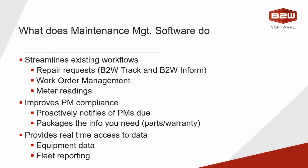Another huge one is meter readings, and that's going to be related to the next bullet, which is improving PM compliance. But you can remove a huge amount of inefficiency by removing the need for a person to go out and record meter readings and bring them back and put them into an equipment record if the system can simply, A, do it for you, and even if it can't do it automatically through telematics, again, it provides a single interface for you to enter the readings, and then they're immediately part of the record, which then immediately powers preventive maintenance.